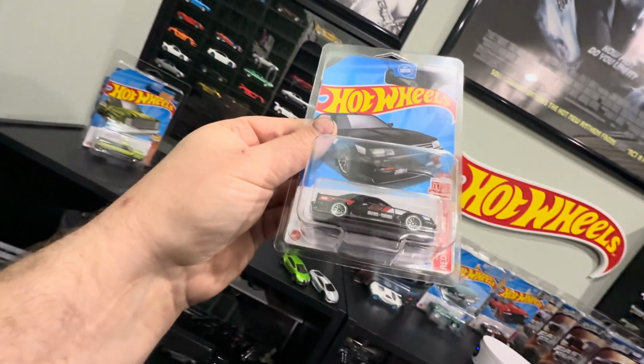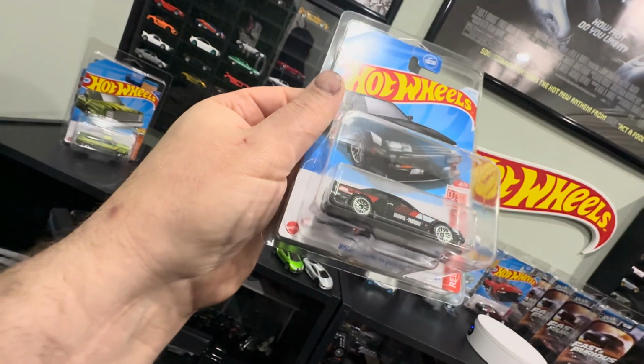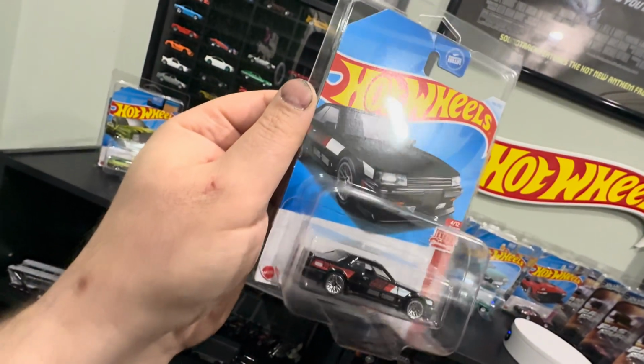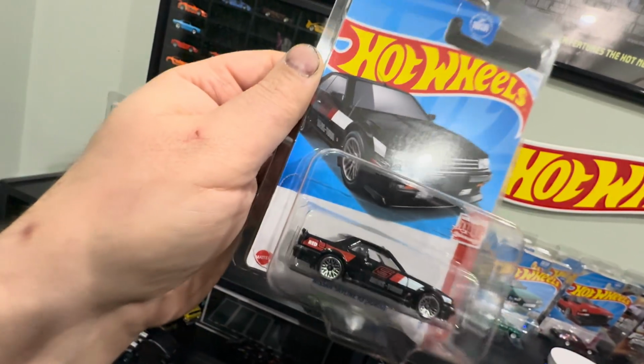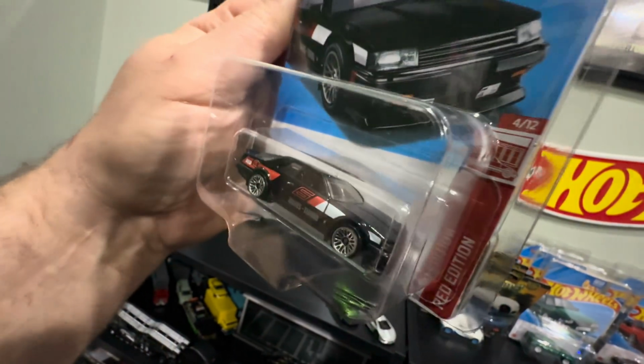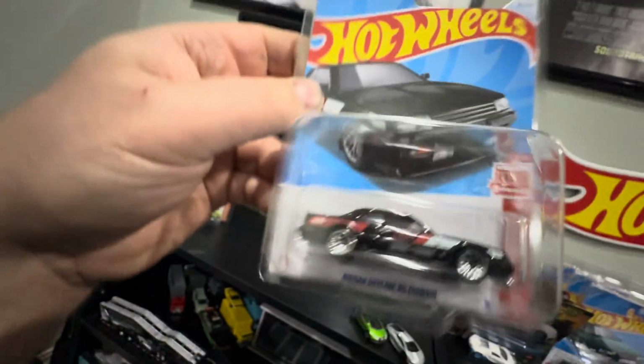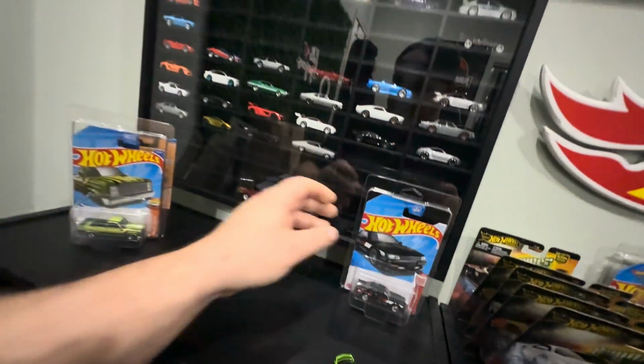First off, he sent us this red edition Target exclusive Nissan Skyline RS. Man, this thing is beautiful. You can see it instantly. I put this thing in a protector. Shout out to you, Rick, man. This thing is freaking awesome. Was super pumped to open the box up and see that.